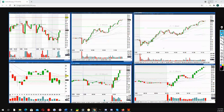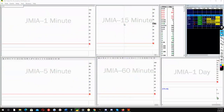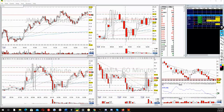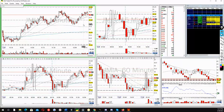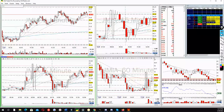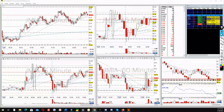Let's take a look at what it's doing. I'm actually curious what GMIA is forming right now. GMIA. So far, it's actually working in your favor, which is good. Yeah, I personally wouldn't have added around here because of the potential head and shoulders pattern. We'll see if it's going to break or it's still going to reverse. Other than that, really good management, Cody.